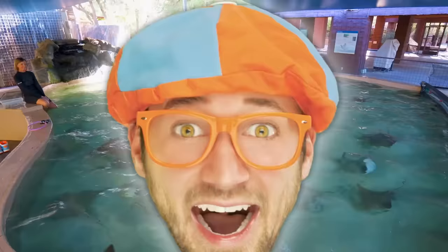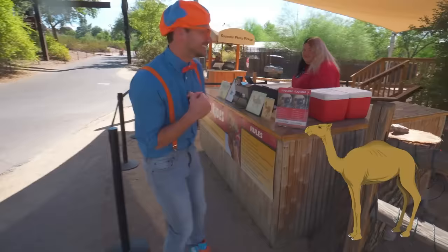Look at all these stingrays! Whoa! Alright, bye-bye stingrays! Ooh, now we're gonna take a camel ride. Have fun, Blippi. Thank you!